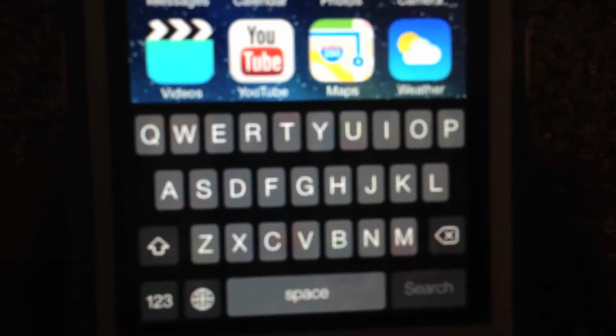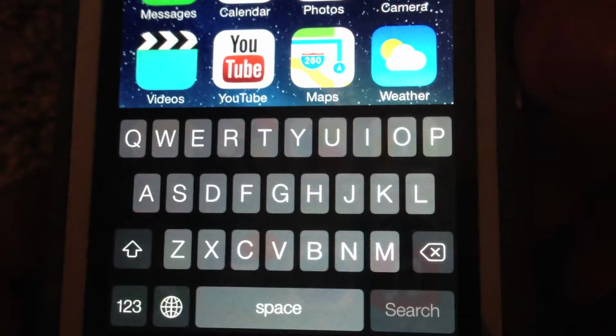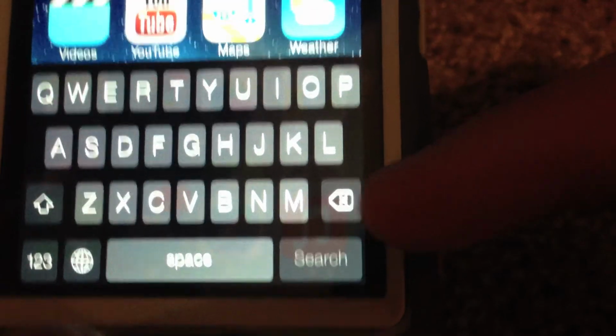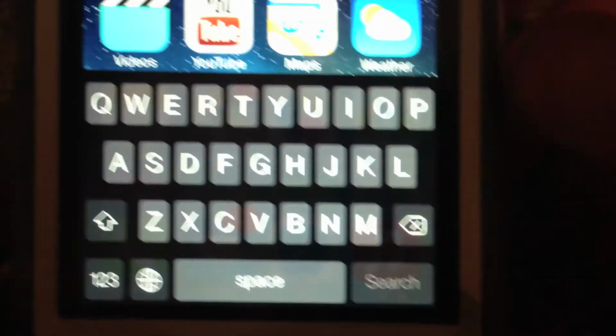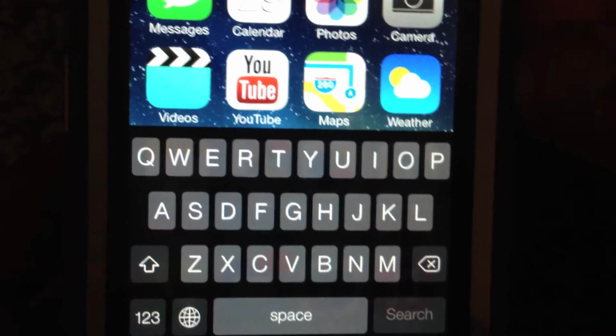While I'm in this view, the system-wide keyboard, as you can see here, is much more transparent than it used to be. You can kind of see the music icon right there, very, very faintly underneath the keyboard. So, I find that really cool. And you will see that throughout the entire system keyboard.